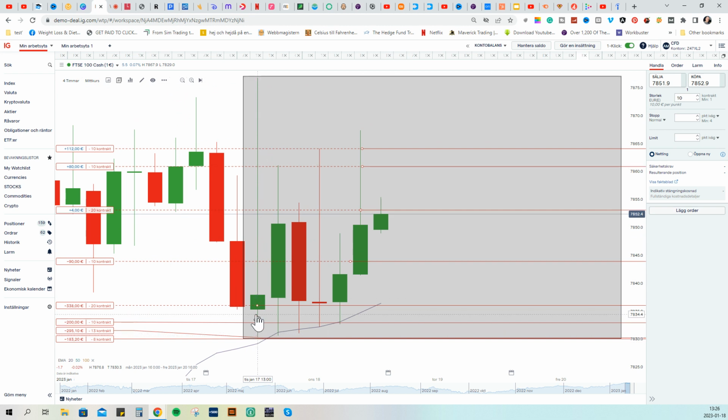So that is, in other words, a mother bar. And we have 1, 2, 3, 4, 5, 6 inside bars, which is 6 times 4 hours. So this is, in other words, 24 hours of trading. It's just consolidating, a choppy market up and down.